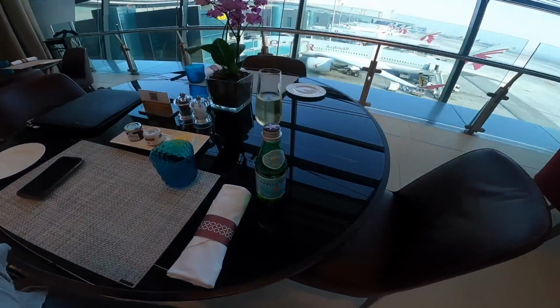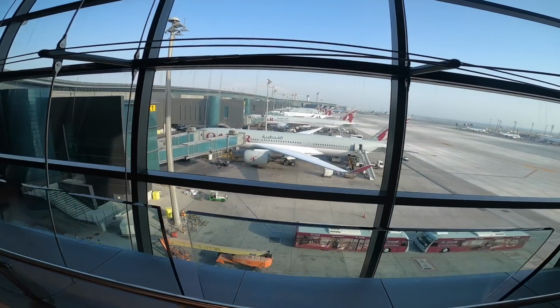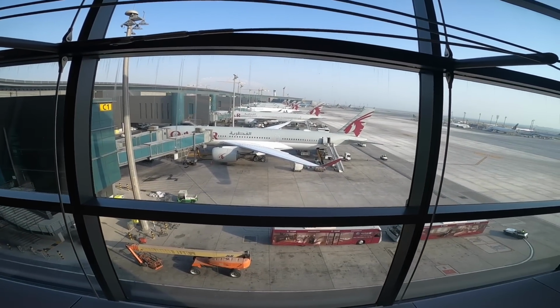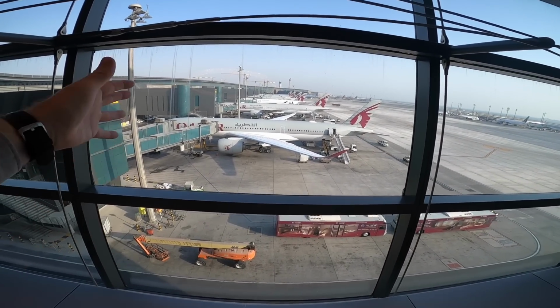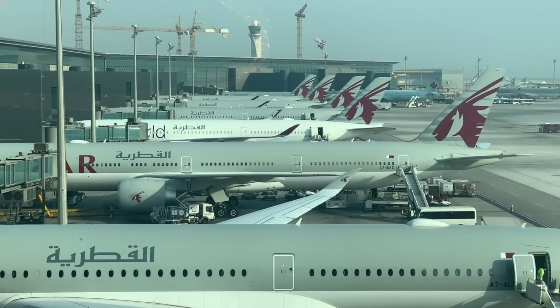Can't believe the views from where I'm sitting. You guys have got to see it, check this out. So of course my table here, just look at this. A lovely A350, I mean I didn't have to park it in front. And I think we've got a 777 over there, another A350 and a bunch more A350s lined up.